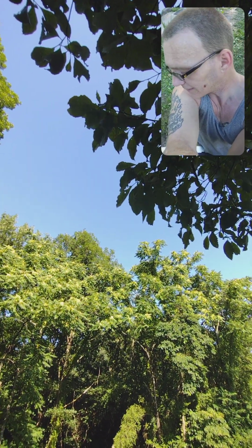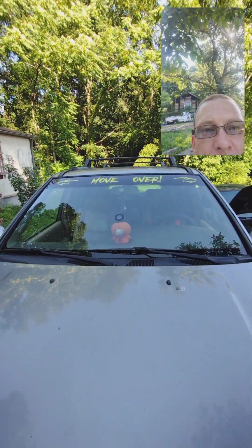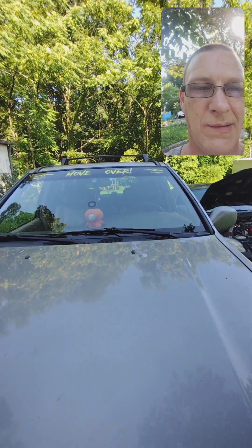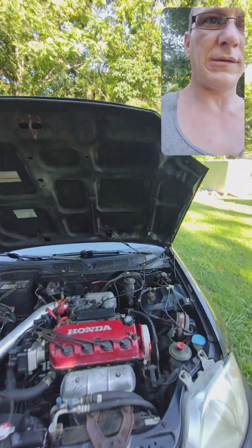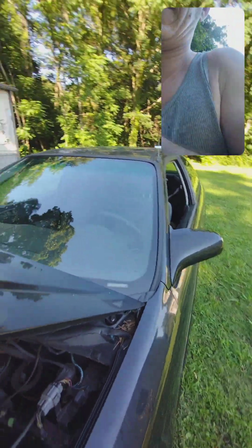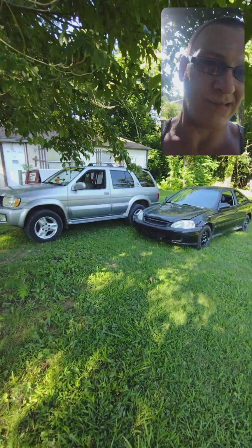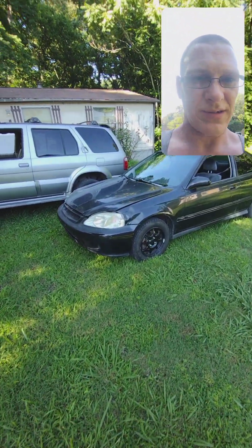We gotta put the hoods down here so you can see the cars in their normal form. As you can see, when people look in the mirror, maybe they'll get that message to move over and get the hell out of the way. Let's go close the other hood so you can see both the cars with their hoods closed. Here's the Civic with its hood closed in its normal looking form. For a dirty car, it still looks pretty decent.